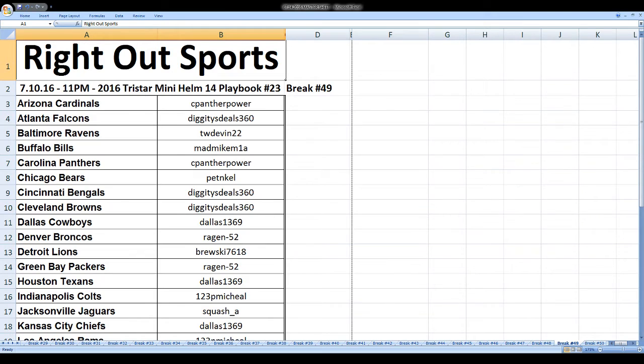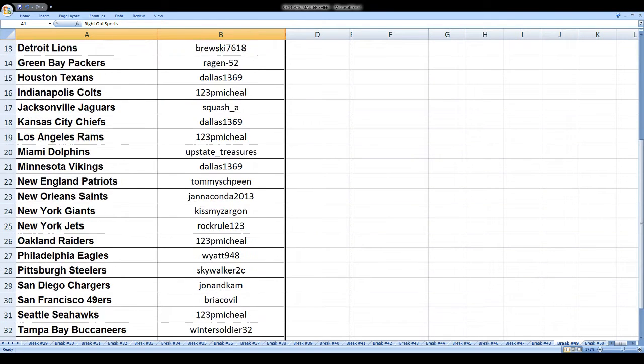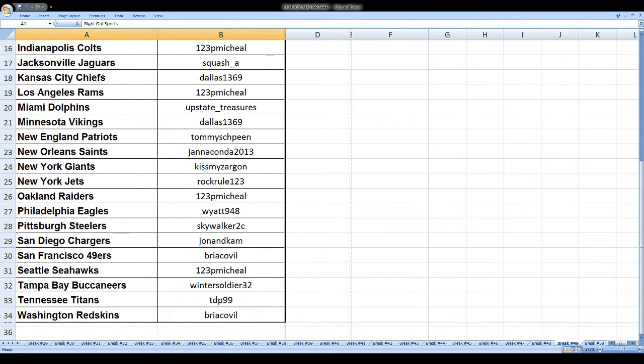All right. Got Sea Panther Power up top. Welcome to us with the Cardinals. Diggity Deals, T.W. Devin, Mad Mike. Panther Power with the Panthers. Pet and Kel, Diggity Deals, Dallas. Drewski, Ragin'. P. Michael, Squash A. Upstate. Tommy Chapin. Janaconda, Rock Rule. P. Michael, Wyatt. Skywalker. John and Cam, 1-2-3-P, Winter Soldier, 32, TDP and Priyakaville.